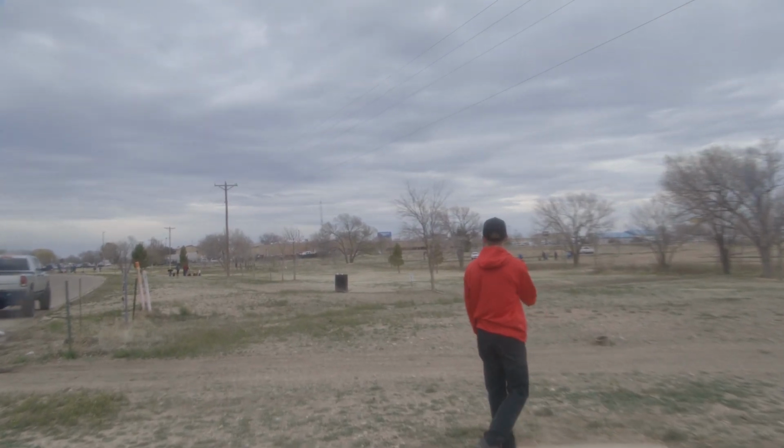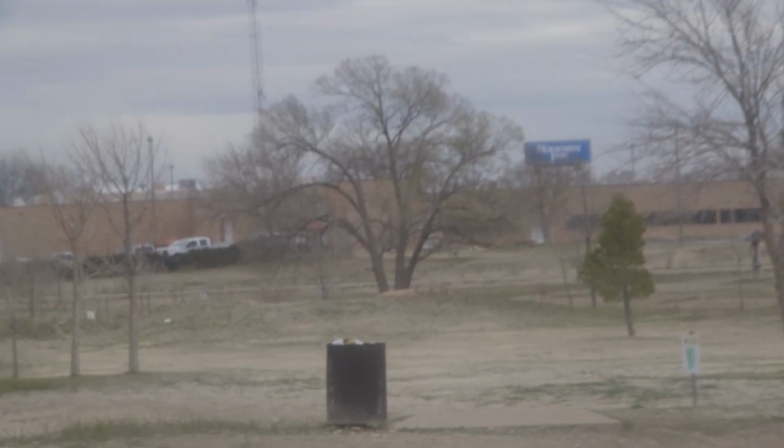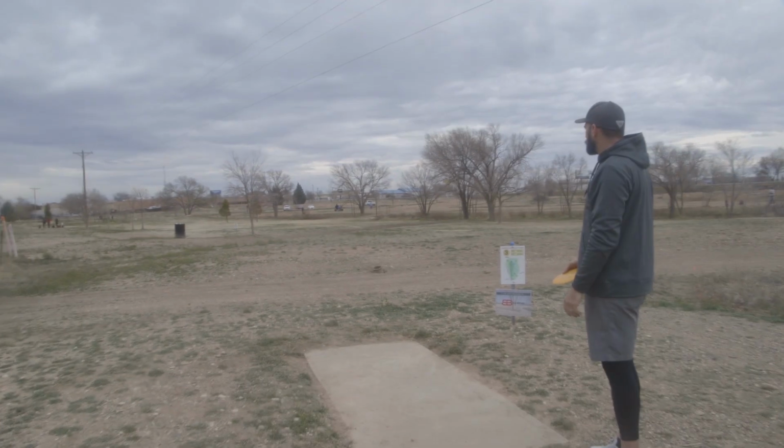Austin doesn't quite care for that route. He's going to go straight at it and try to push 450 straight, which he gets 440. Yeah, great shot right there. He'll definitely have a look at the basket from there.